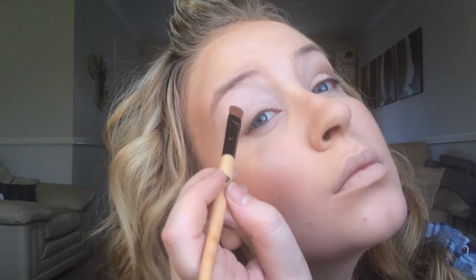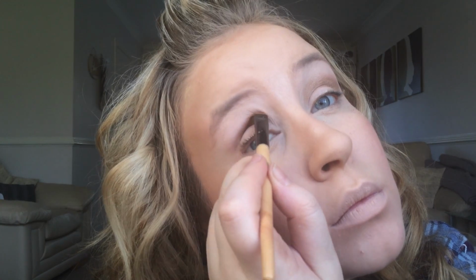I'm taking this gold, sort of charcoaly, glittery, brown eyeshadow, and I'm just going to cut that across the crease of my eye, focusing on the socket and just above to create the illusion of a lifted eye. And ignore any fallaways or anything, we'll sort that out in a moment. Then I'm taking this big fluffy blending brush and blending that all out. And then the same on the other eye.